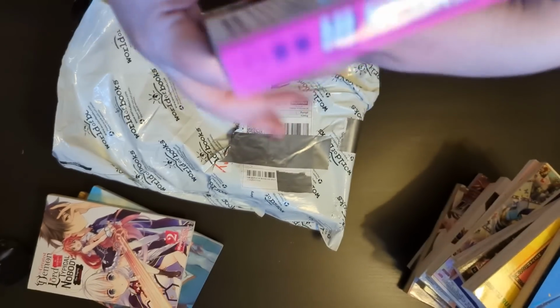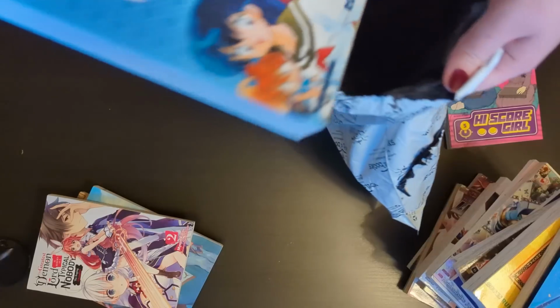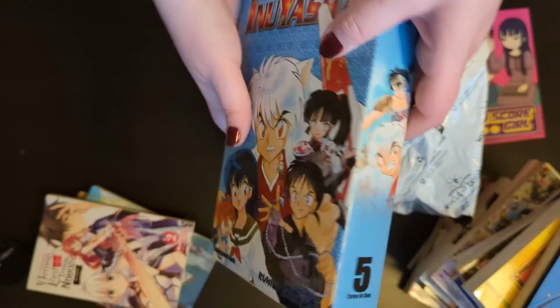So I've now got 5. I've got 1, 5 and 8. Woo. I think there's only like 10-something volumes out there. Okay, next we have an Inuyasha volume 5.